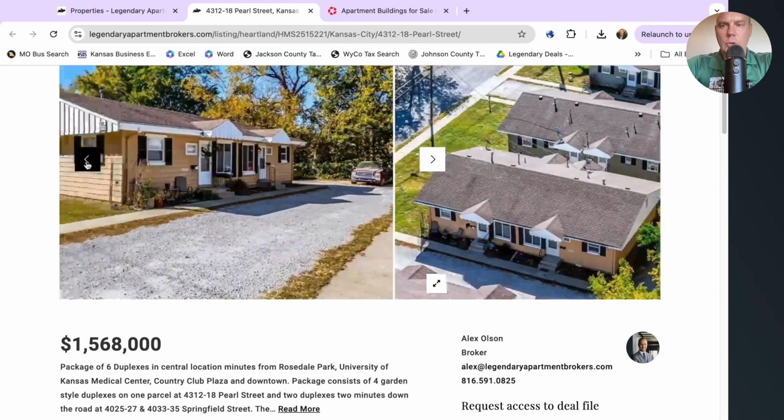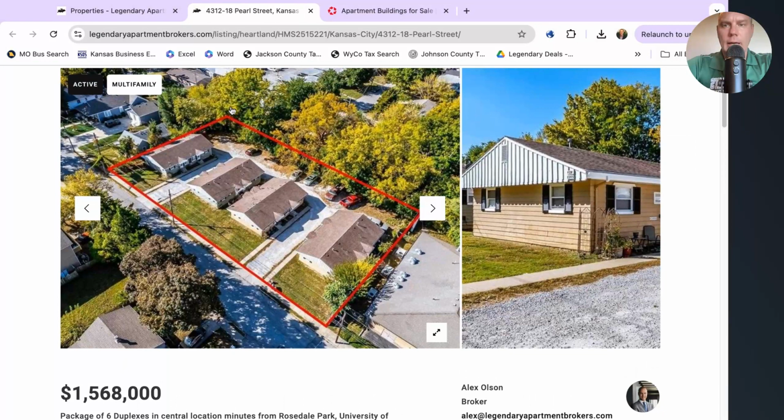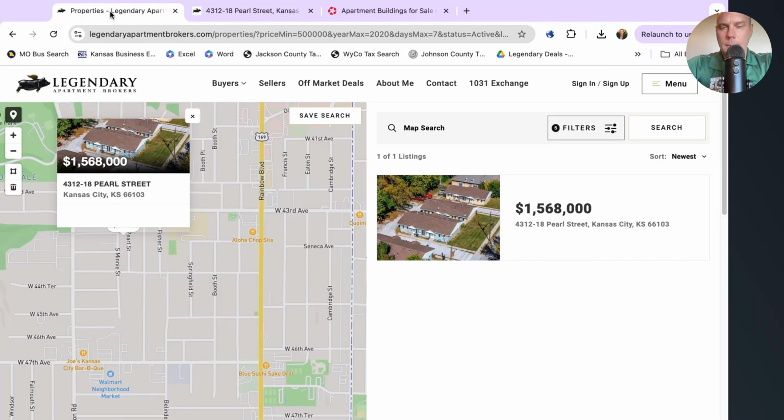So long story short, I think this would fit well into an active or aggressive 1031 exchange investor looking for a deal in a high rent growth area of Kansas City. So put that one on your list to dive in deeper. Happy to help you out there. Okay.